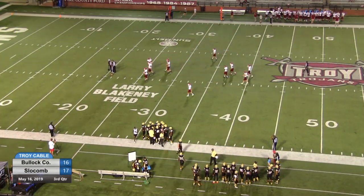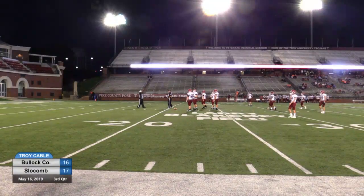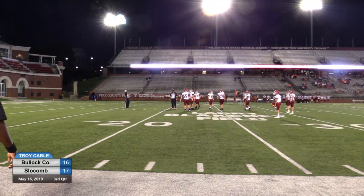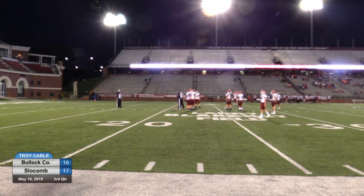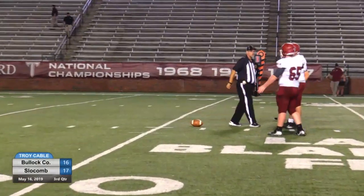Well, Neil, the pace of this game is probably going to be who has the ball last. Looks like it, don't it? Sure does. First and 10 from the 21-yard line. Bullock County Hornets got the ball again. Can they go down the field and take the lead back?